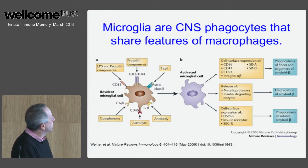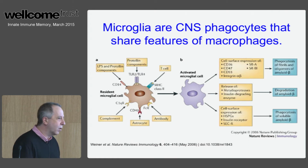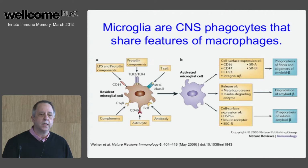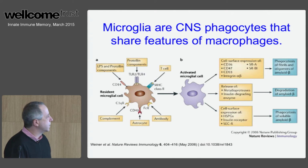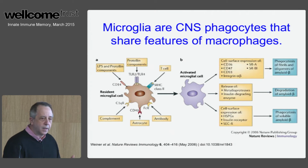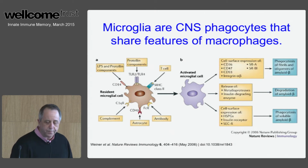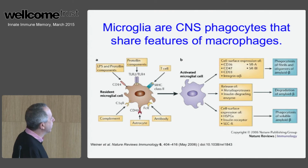So what are microglial cells? These are almost brain macrophages. When I say almost macrophages, that's because even though they resemble macrophages in virtually all respects, they're CD14 positive, they have toll receptors, et cetera, et cetera, et cetera. They release cytokines, and so on. They actually come from a different embryonic origin than bone marrow-derived macrophages, and they have some unique markers of their own.